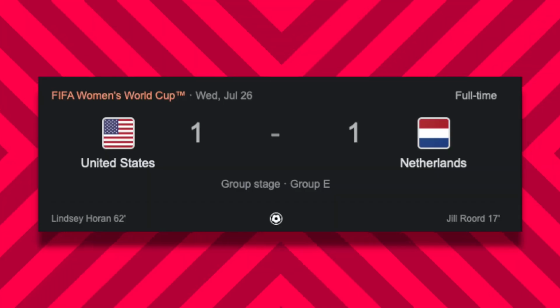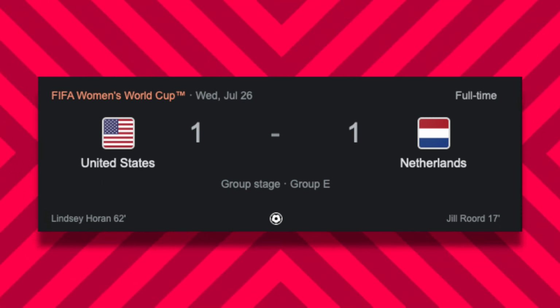Next up was a rematch of the 2019 final between the Netherlands and the USA. Surprising many, the Netherlands went up in the 70th minute with a Jill Roord goal. Unfortunately, Lindsey Horan scored to equalize in the 62nd minute. Final score, USA 1, Netherlands 1.